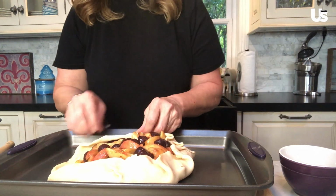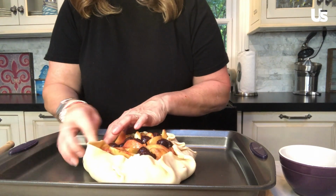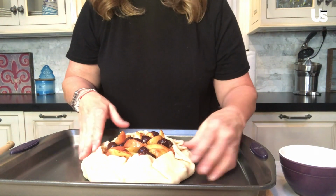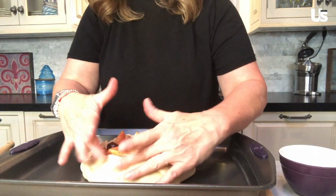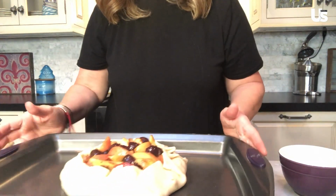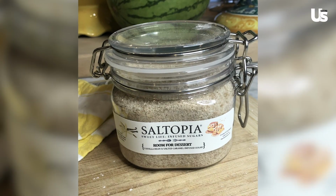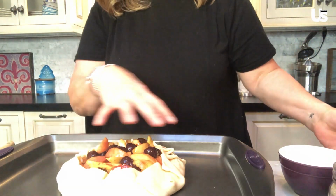A galette is like a rough pie. And I always prefer a galette because they say easy as pie. Pie isn't that easy. Galettes are easy. There we go. Now, what we need for a final touch is to get a little bit of flavored sugar on there. And I love this stuff. It's by Saltopia. I don't know if you can see that. We're gonna add a little bit of flavor, but if we want this sugar to stick, here, let me get this back up again so you guys can see.